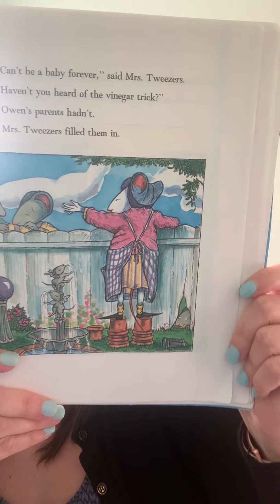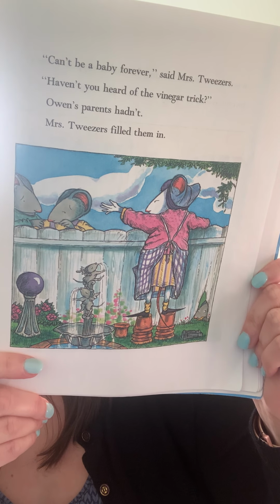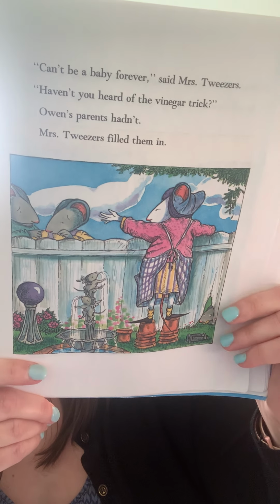Can't be a baby forever, said Mrs. Tweezers, their neighbor. Haven't you heard of the vinegar trick? Owen's parents had it. Mrs. Tweezers filled them in. I wonder what the vinegar trick is. What do you think? I know vinegar is very tart and smells very strong. So maybe they're trying to make him not want to touch it, like the stuff you put in salad.